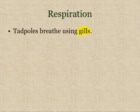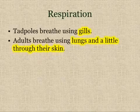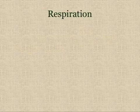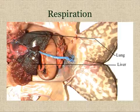Respiration. Tadpoles or larvae breathe using gills. Adults breathe using lungs and a little through their skin. In this picture, a frog's lungs are seen. Here, toward the left-hand side, the lighter brown structures.